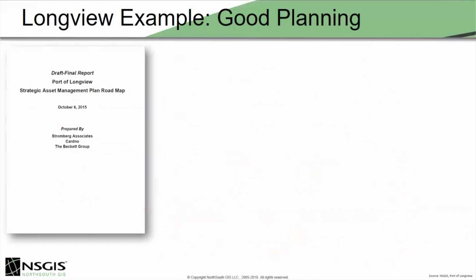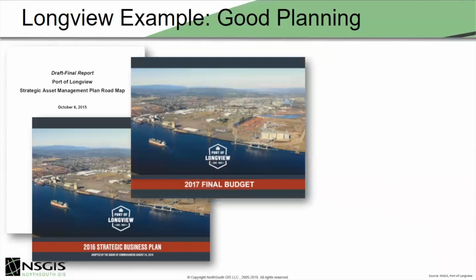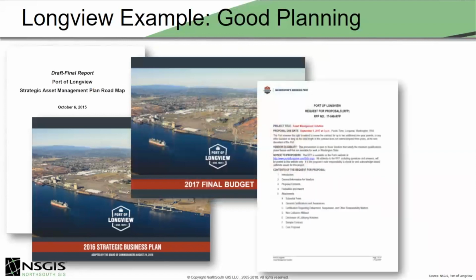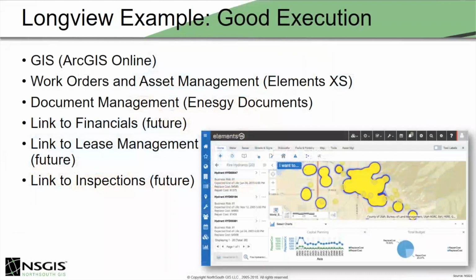In 2015, our illustrious friend Eric Stromberg, he shakes his head, did a strategic asset management plan for the Port of Longview. They accepted it, they adopted it, they put it into the 2016 strategic plan, which means they did it pretty quickly because the plan was probably adopted in 2015. That led very nicely into their final budget for 2017, which led to an RFP in late 2017, which we bid on and won in 2017 and started implementing, I think, in January. And here we are in October. Their first phase of their project is done.